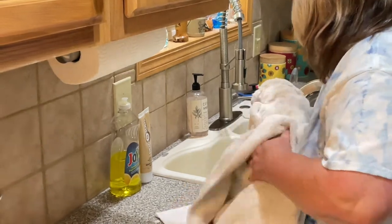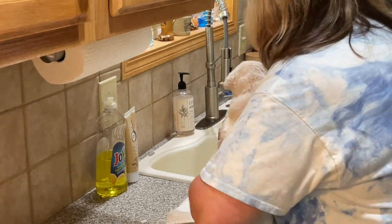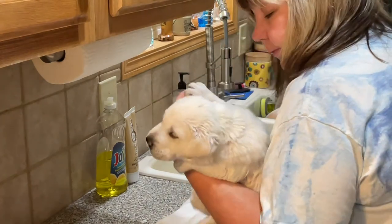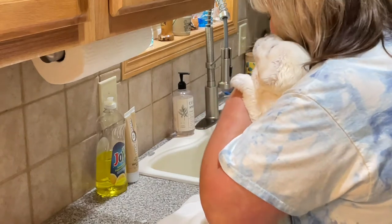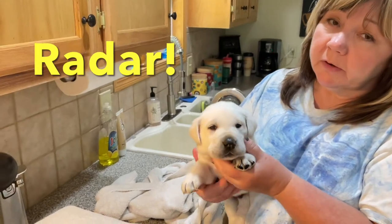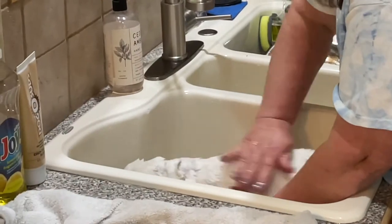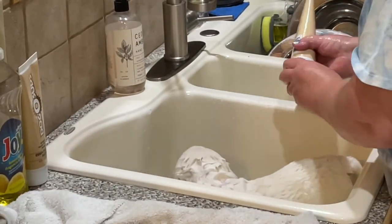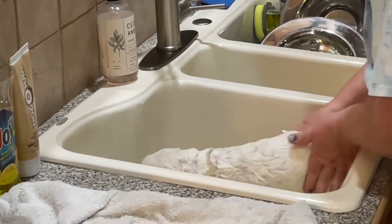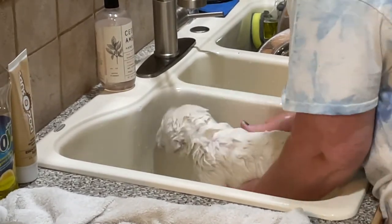You're gonna smell like a new dog. You go in there and everybody's gonna go, who is that? Yeah, they're gonna be like, who is that? You took Radar and you brought back some handsome smelling dude. Hello, my name is Radar. I'm happy, handsome. I'm afraid I'm gonna overdo it. That's a good boy. Yeah, he's a good boy.